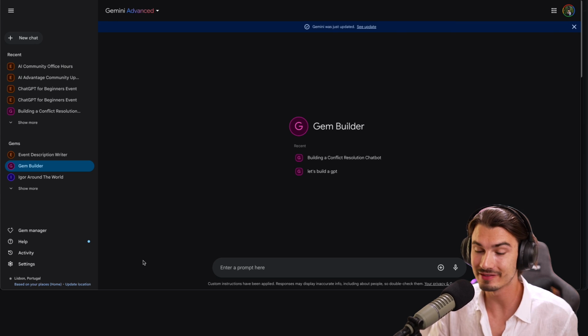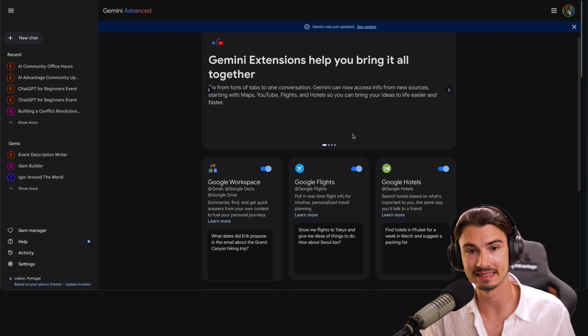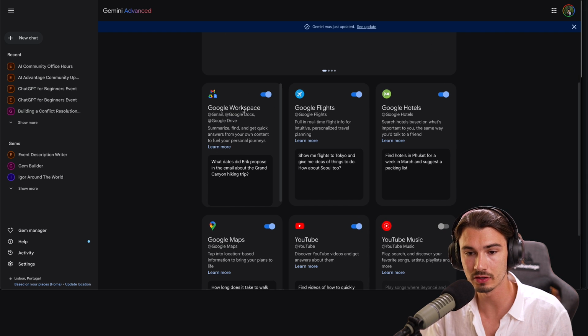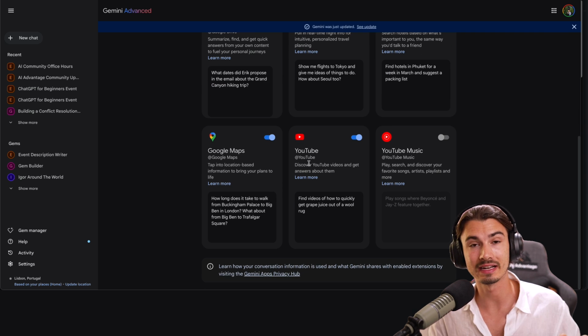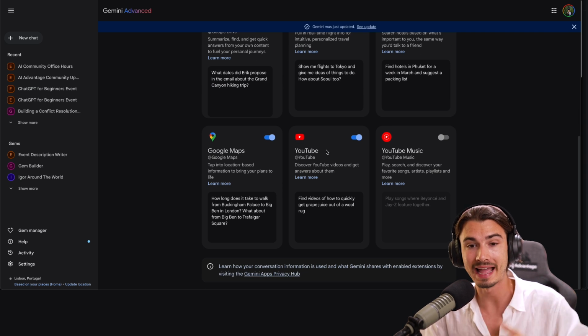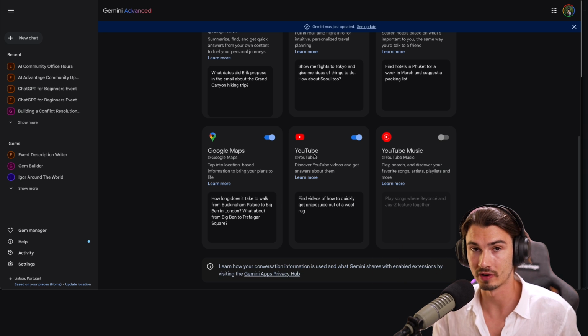But what they do have is something very similar to actions. They have extensions, and this was already present inside of Gemini Advanced. As you can see here, you can interact with Google Workspace files, with Google Flights, Google Hotels, Maps, and YouTube, meaning these are direct links between the applications like YouTube and Gemini Advanced, resulting in it being really easy to pull in a YouTube transcript, let's say.